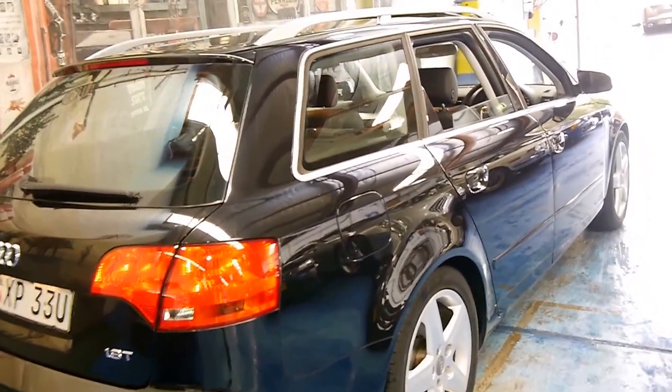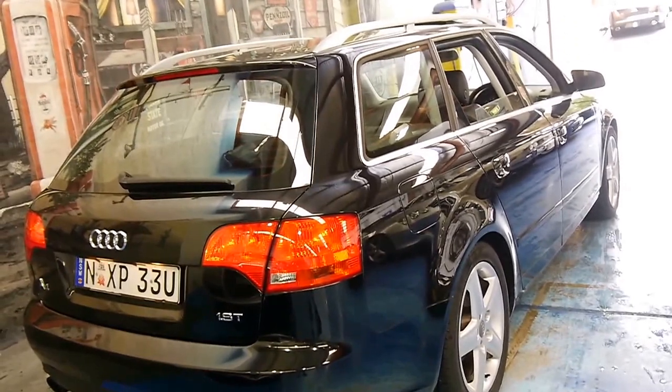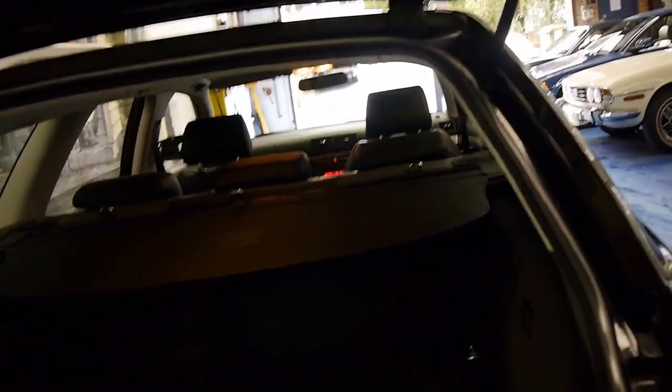For a black car, it seems to be in very good condition. It's very straight. There are some stone chips on the bonnet from the freeway, which I don't think is a bad thing at all. It basically means it's been driven on the freeway, which is good. It hasn't just been driven in the city.